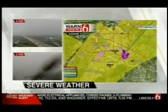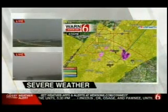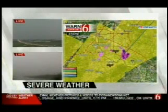A couple other smaller hail cores are showing up with some pea-sized hail possibly in central Tulsa, at 71st Street South and near Jenks.